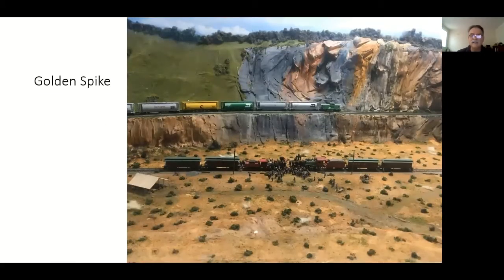Next one down is the Golden Spike. I know at least one of those engines is not an accurate engine for the actual Golden Spike scene, but I think that's what Bruce had, so that's what they put there.